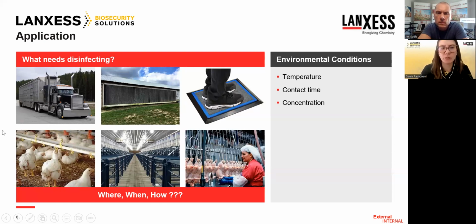Can this product be used to disinfect drinkers, feeders, water lines? Water lines are really important. You should never forget to disinfect water lines, because we also have biofilms inside these water lines. Can I use it for general surfaces, the barns, food processing plants also? So what kind of disinfection or application do we need to apply? And also the environmental conditions.